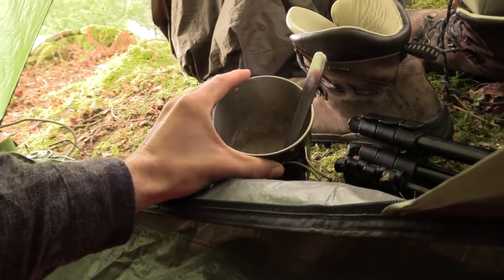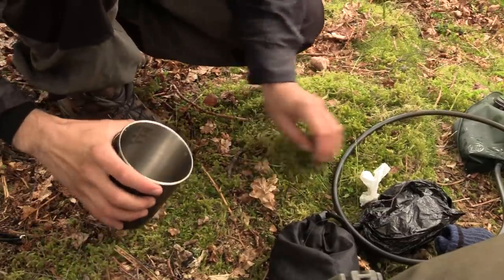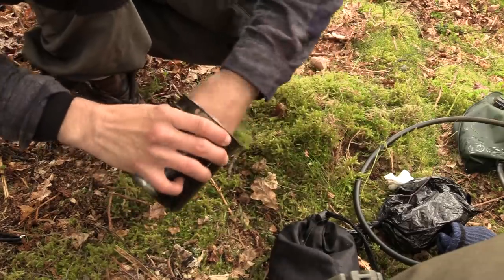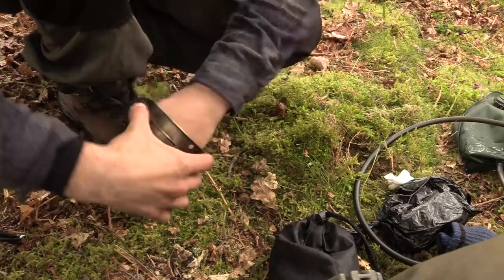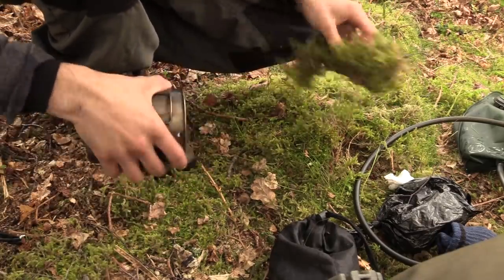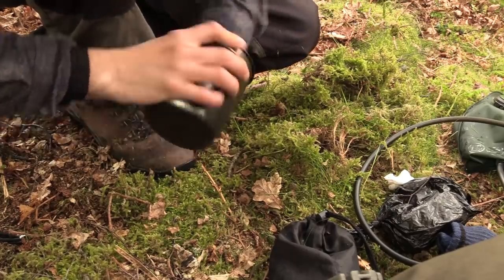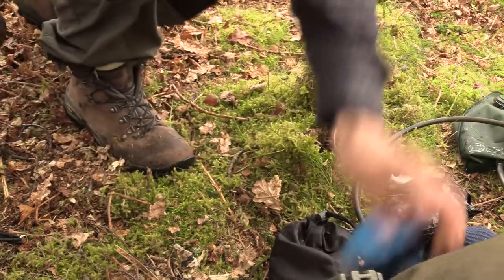Oh, look at that. Steaming. Bit of bushcraft here. This is all sphagnum moss. And it's actually really good for cleaning your pots and your pans. And wiping your arse. It's got cleaning properties to it. Not that I'd want to wipe my arse with moss, but should the situation ever occur, I might use it.